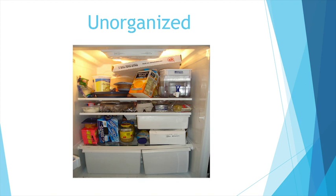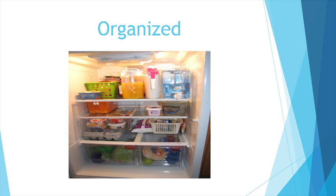Conserving energy. A buzzword we use in OT a lot is work simplification and energy conservation. So you're simplifying the tasks by being more successful in completion, especially if fatigue sets in. And energy conservation is conserving your energy so you can get more accomplished. So really, the more organized a home is and you're able to access things more easily, it makes that task more efficient.